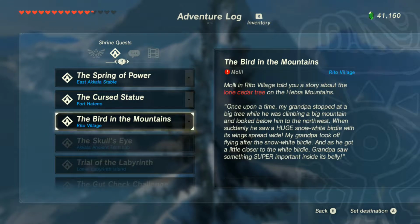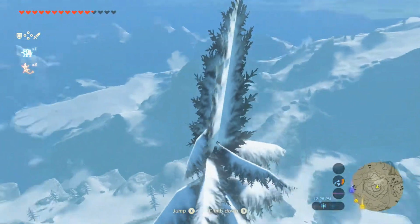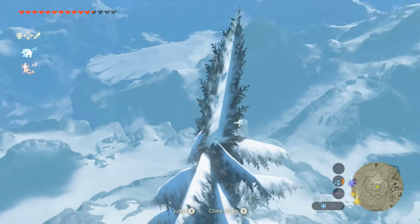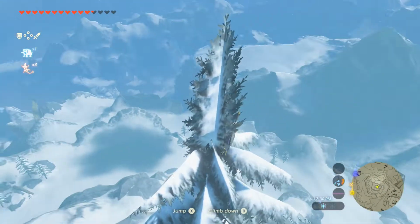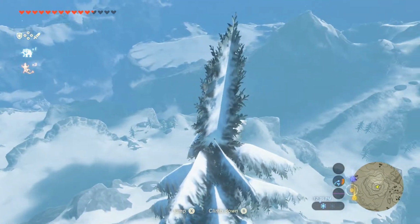Told you a story about the lone cedar tree on Hebra Mountains. Once upon a time, my grandpa stopped at a big tree while he's climbing and looked below him to the northwest. That would be that way, right? I'm sorry, there's a tree in my way, but it is roughly that way.